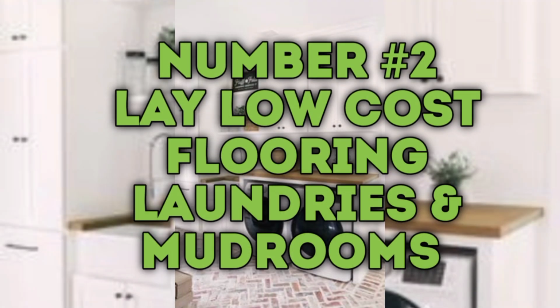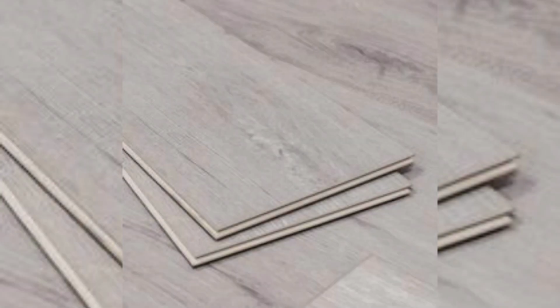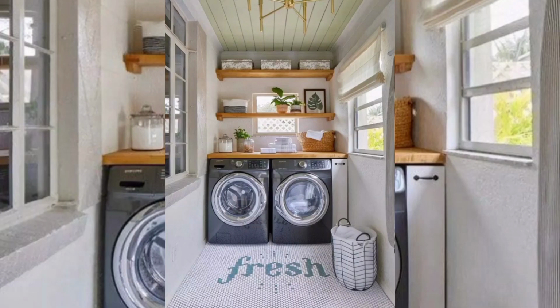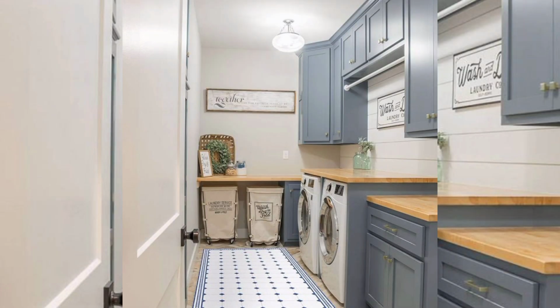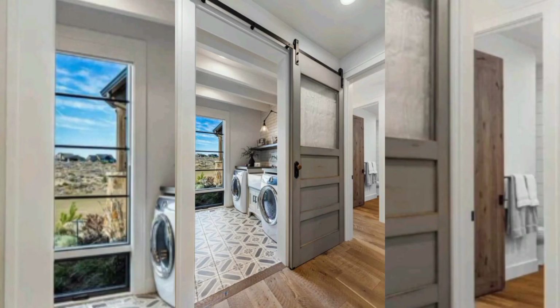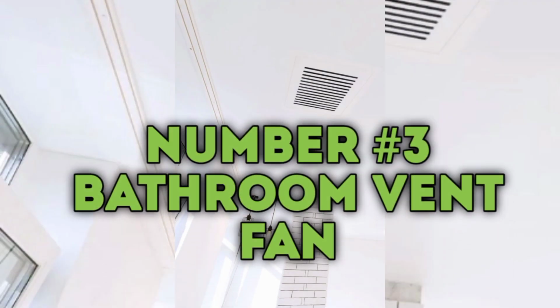Number 2, lay low-cost flooring in laundries and mudrooms. There was vinyl tile before the advent of the resilient sheet flooring and plastic laminate planks. Originally produced as an alternative to linoleum, vinyl tile grew in popularity because it was colorful, easy to clean, and crack-resistant. The 12-inch tiles come in dozens of colors, patterns, and textures, making it easy to create checkerboard designs and floors with contrasting borders. Here, we'll show you the right way to use self-adhesive tiles for a professional-looking and durable floor.